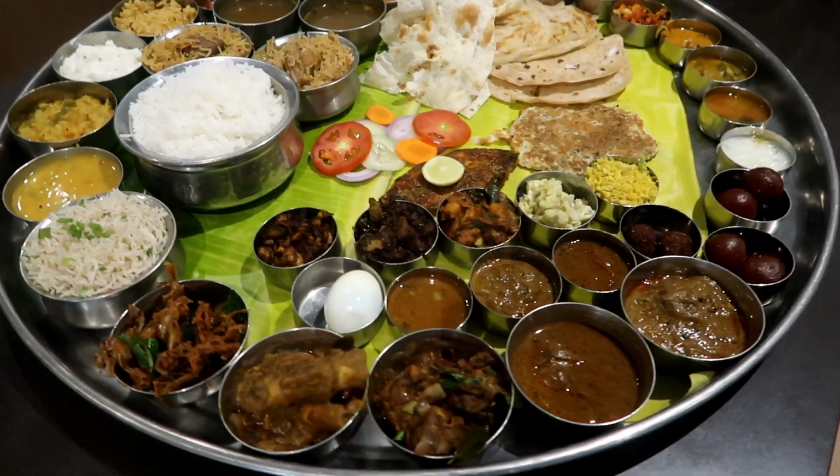See, 30 to 35 varieties. 30 varieties non-vegetarian. So vegetarian just 20 items only. And we do not have a full veg thali here, we have only non-vegetarian thali. Okay, thank you so much.